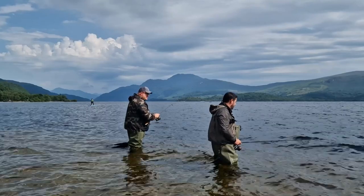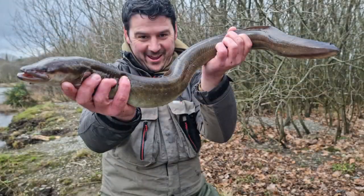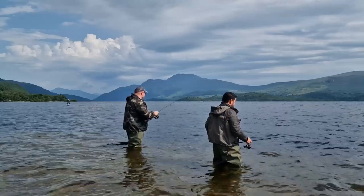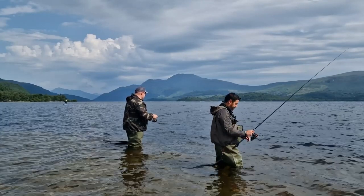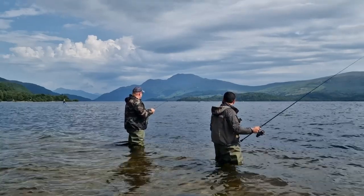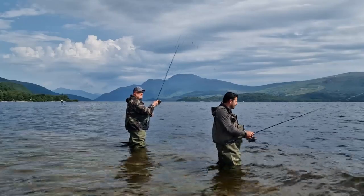Mind that big eel I caught down here? Was that a cracker, wasn't it? That took a dead, was that a mackerel? Dead bait mackerel? Aye. That was right out there in the deep water, wasn't it? Towards the bend, aye. 50 feet of water out there.